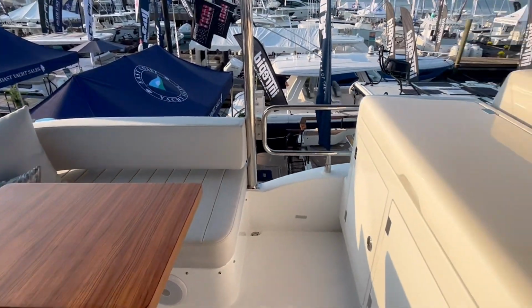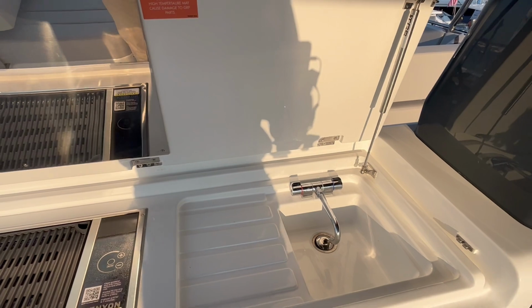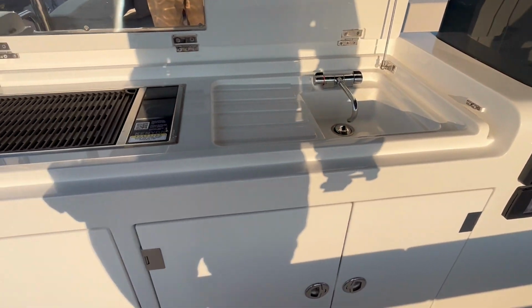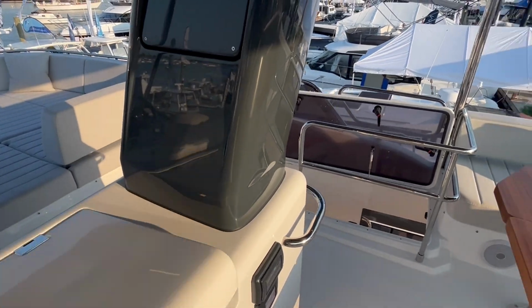We've also got a wet bar up here, lots of storage, sink and grill. Really nice use of space up here.